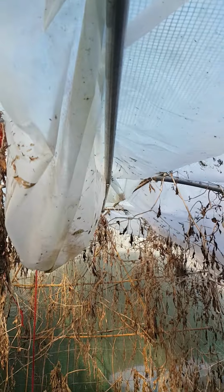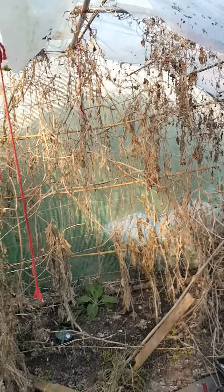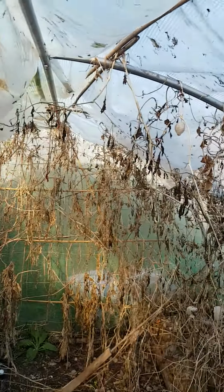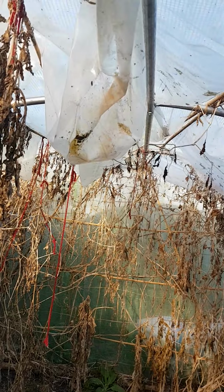But I'm not going to do it today because I'm a bit too sore in the neck and skull region today to be lifting my arms up high and dragging things out. But I'll probably just take all the canes down first and it'll be much easier to take this down, won't it? And we'll take this down. I might put it back up this year.